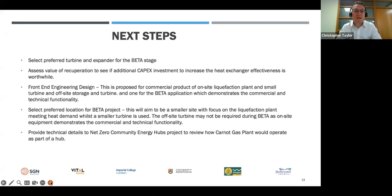In terms of the next steps, firstly, we're going to need to look at the preferred turbine and expander which we would like to use in the beta stage. So the alpha stage will act really as a front-end engineering design process for what would be the beta phase. We're going to look more into the value of recuperation and see if additional capex investment makes sense. So what we did was we tried to reduce the cost of the recuperator by reducing the heat exchanger effectiveness. Increasing the heat exchanger effectiveness recovers more of the heat coming from the turbine exhaust and reduces the amount of gas, so it improves the gas efficiency.